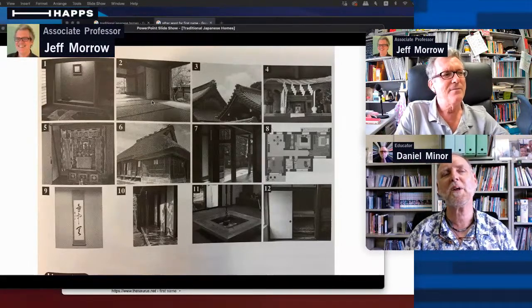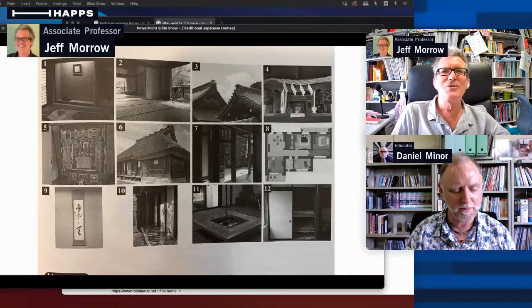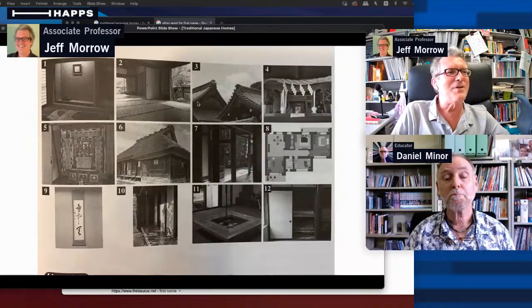More, yeah, definitely improves your posture to sit on your knees than with your legs crossed like that. Absolutely. Yeah. So, Dan. Yeah, look at the picture here.